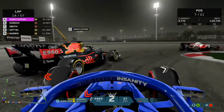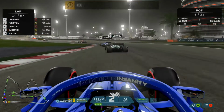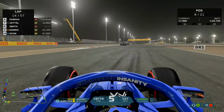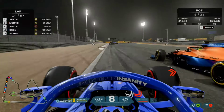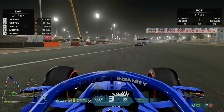This is a risky move. Oh, and we touch Verstappen. Do we have damage? Vettel gets past us again, and we get a warning for collision with Verstappen. That was... it looks like there was some damage. Norris is going by us now as well. This is not looking good for us.